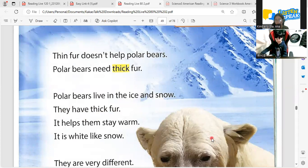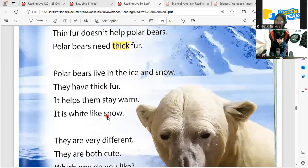Yes, and what is the color of their fur? It is white, like snow. So now we learn that panda bears and polar bears are very different. They have different colors, different fur, they live in different places. Yes, and they eat different food too.